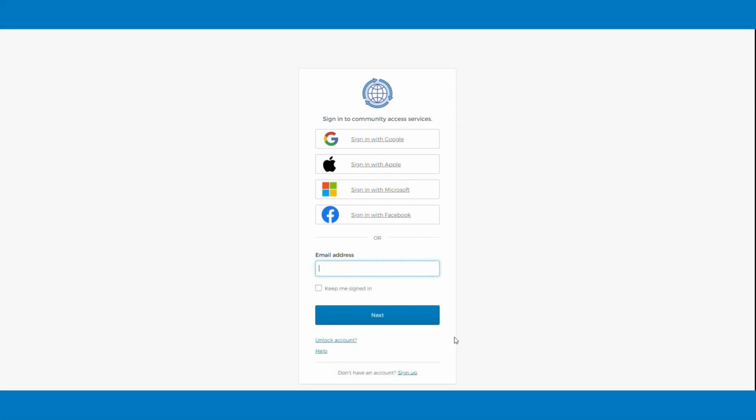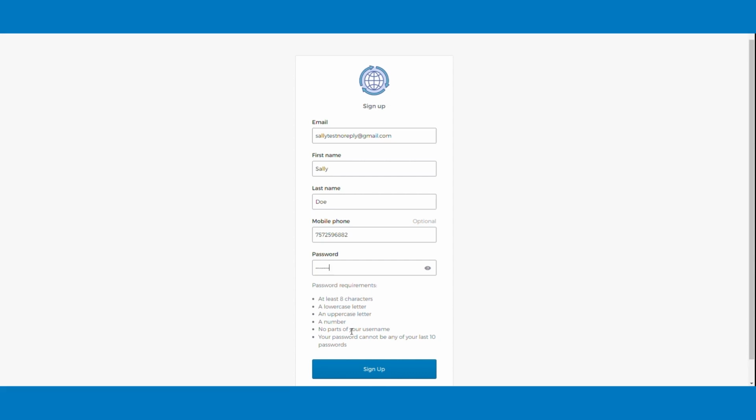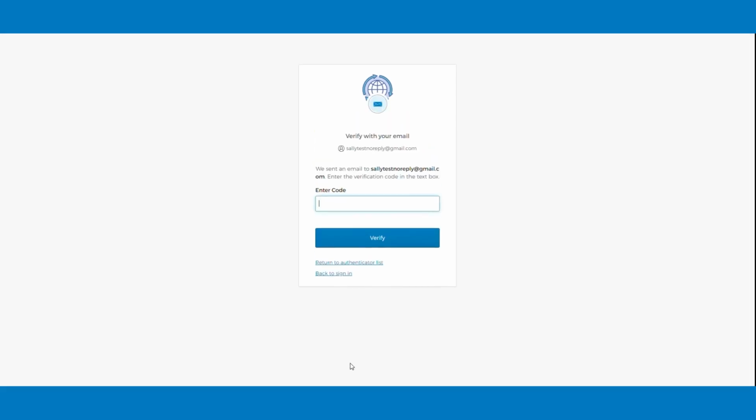First, we'll go over the Sign Up option. By clicking this button at the bottom of the page, you will enter the same email address that you previously used for Permitlink, along with your first name, last name, mobile phone number, and a new password. Once the fields are filled out, click Sign Up to continue.